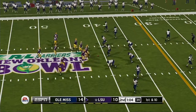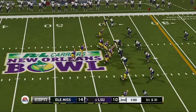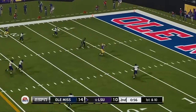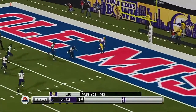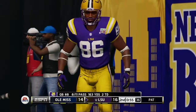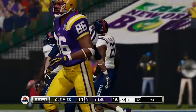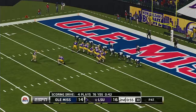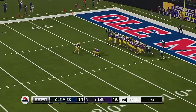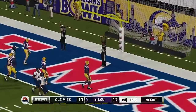First down, 10 to go. Ball on the 41. Airing it out long. He's got it with room to run. Touchdown, Tigers! Trying to go up by three. They'll kick the extra point. And he adds the extra point.